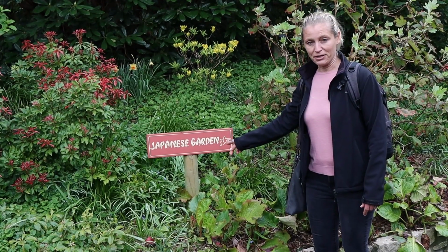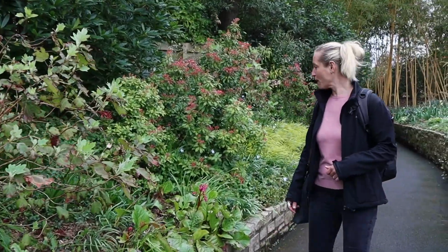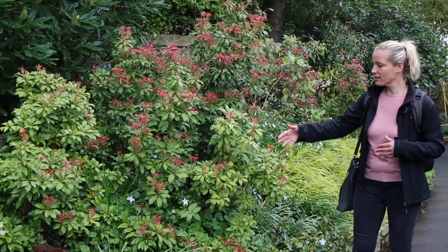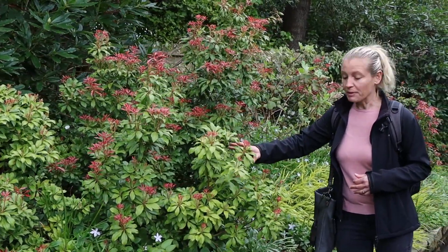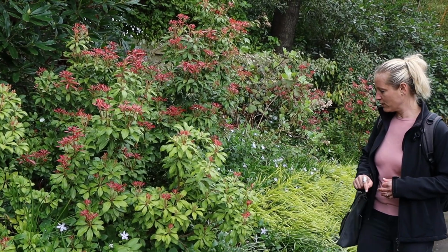Finally, here we are at the Japanese garden. Let's walk through and I'll talk you through it along the way. I'll be walking backwards so you can see the best view. Here we have a Japanese andromeda, again the one with the red new tips, or red new leaves.